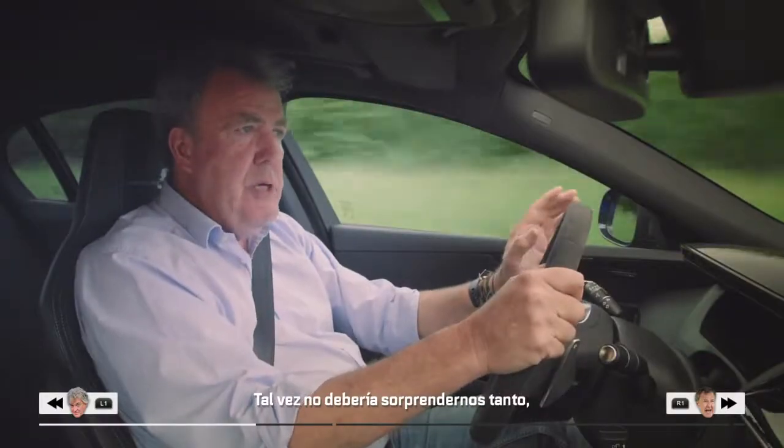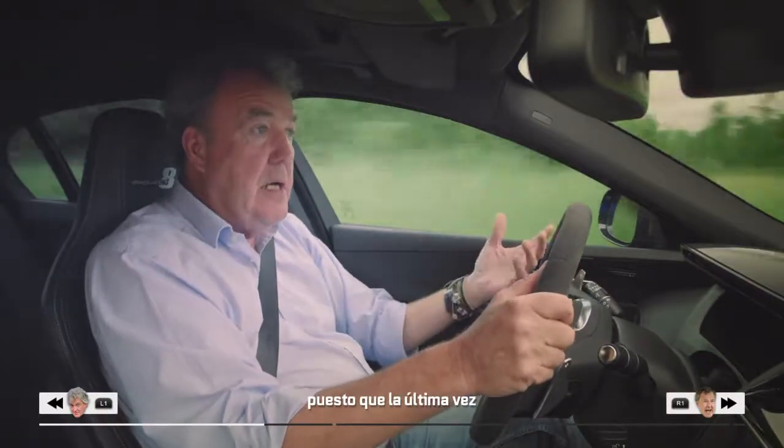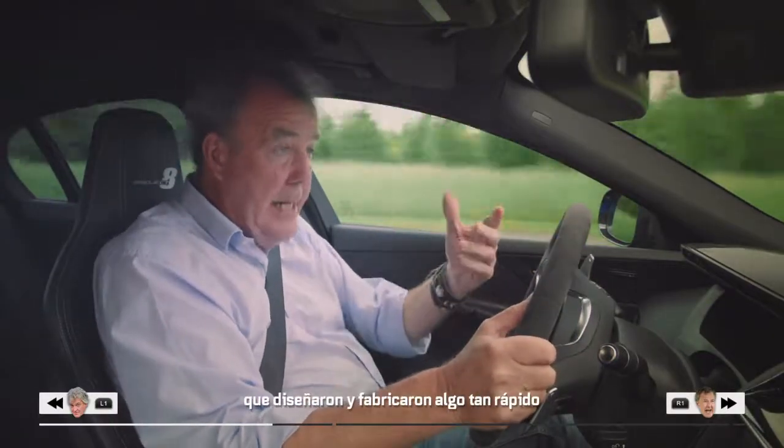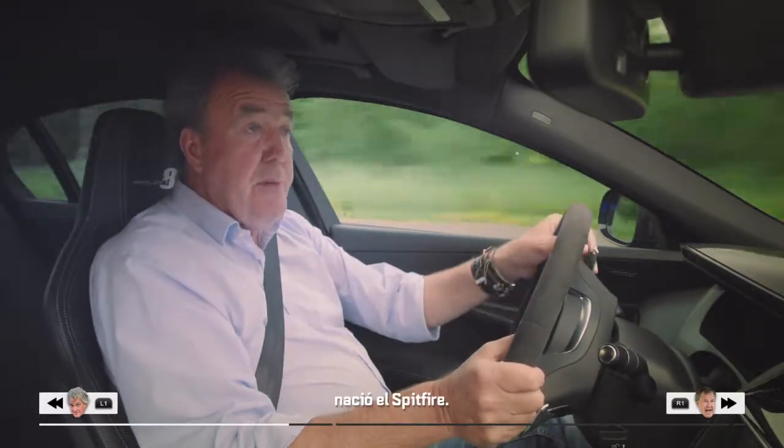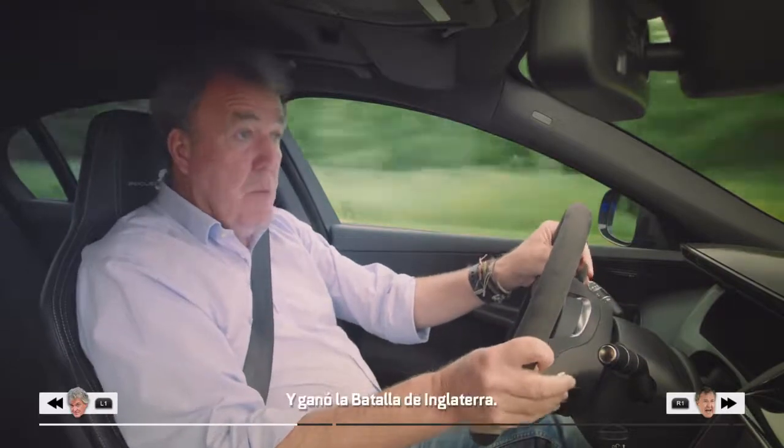And maybe we shouldn't be surprised by that, because the last time something was designed and built quickly in a glorified shed in the Midlands, it was called the Spitfire. And it won the Battle of Britain.